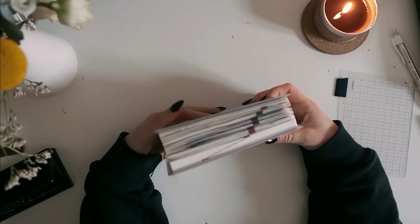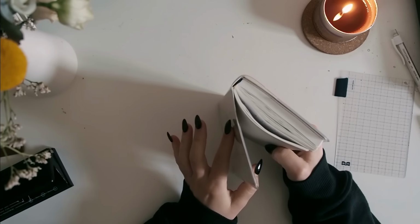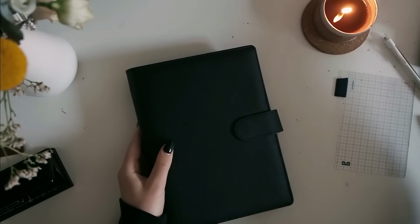I really like the fact that it's so chunky though, like it looks so cute. I think it's very cool. The cover is also getting a bit bent, but that's fine. And then last but definitely not least, we've got the Commonplace.